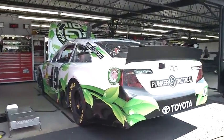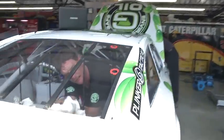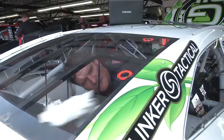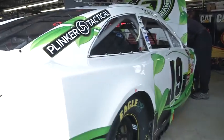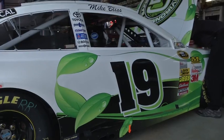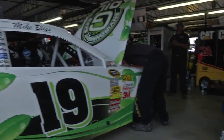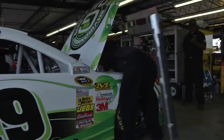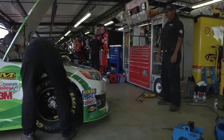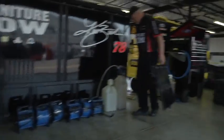And moving on to the last car. Here in the stall is Mike Bliss. Only 43 cars on the entry list this week, so all these cars are going to make it. No one has to worry about going home. A lot of expense and time and money goes into getting these cars here, and to make the race, you have to qualify. Some weeks, not every car gets to make the race, so you have to be fast in qualifying. This week, everyone will make a qualifying lap, and everyone, according to the list here, will make it.